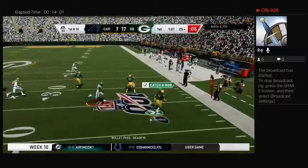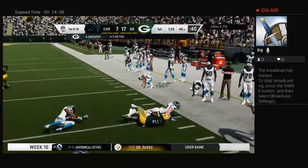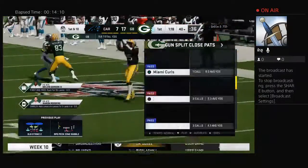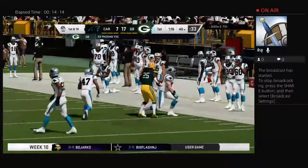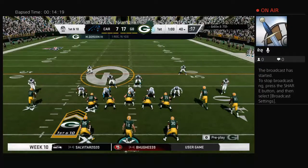Now a fake on the give here as they try the run-pass option. Throw to the right here to Gordon. And down he goes, but he takes it up to the 40. 15 yards is the pickup there, and the drive starting very nicely. 1st down. So quickly all the way up at the 40-yard line.